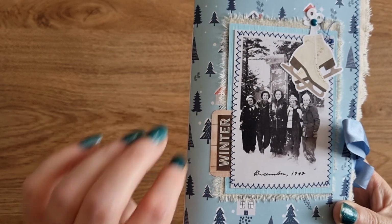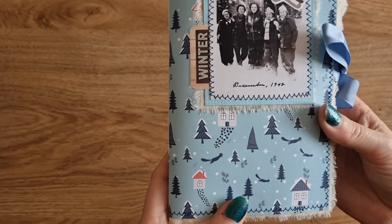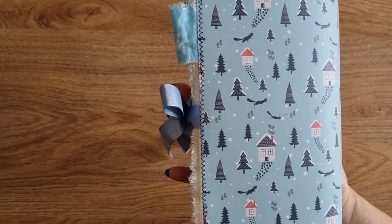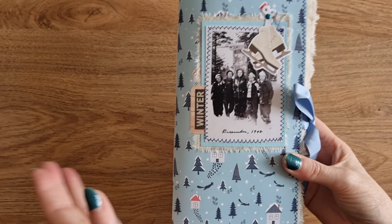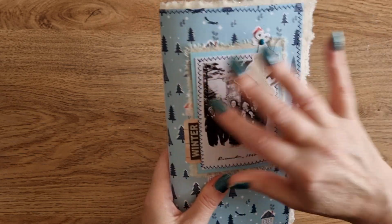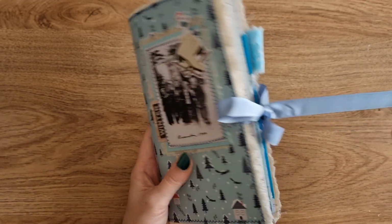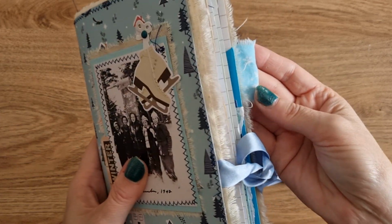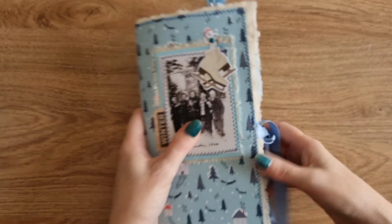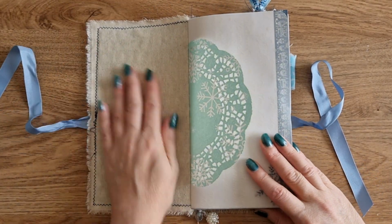Then we've got a little thing that says winter. We've got some ice skating boots with a Brad. Got this beautiful scrapbook paper with the little houses, the trees, the snows, the squirrels. There's blue stitching. The other journal had red stitching, and it has this cream fabric and a sort of blue satin ribbon. Again, it has a pen loop, which is this blue fabric with snowflakes on it. So let's get into here.